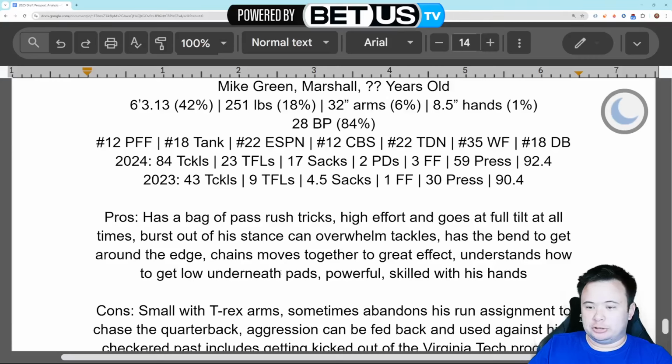We've got more edge rushers to look at here, and we're still on round one, guys. These are going to be our bottom half of the first round guys, and we're going to kick things off with a very difficult one. Mike Green of Marshall, the Thundering Herd.